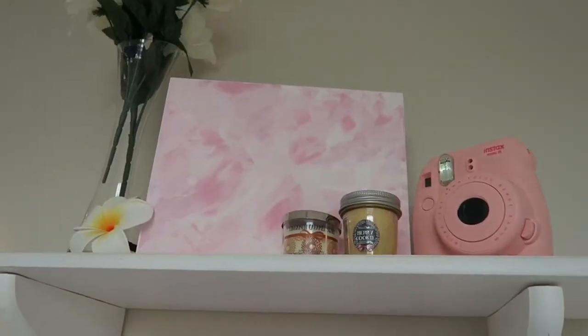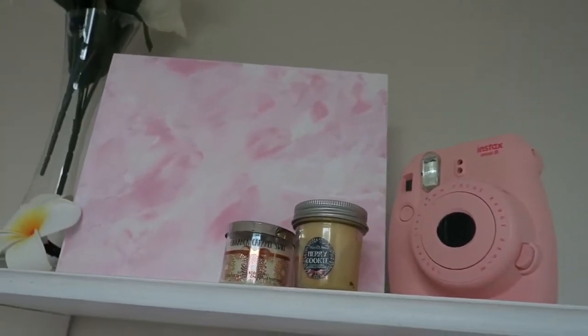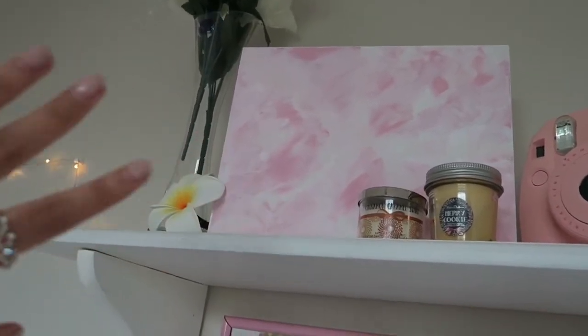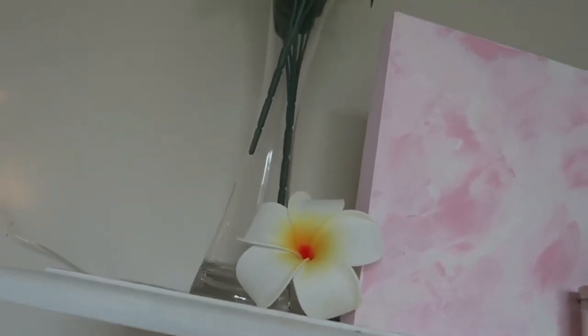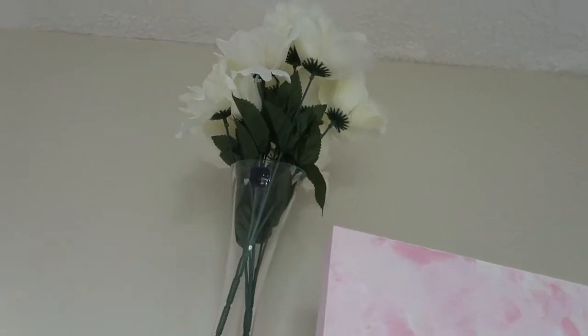And then up here I have a little shelf. I just have my Polaroid camera there, some candles. I did this marble painting thing myself, just a quick DIY. I have my little flower from Hawaii and just some fake flowers up here because I can't keep real ones alive.